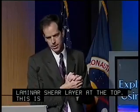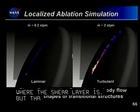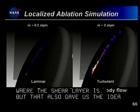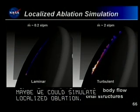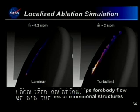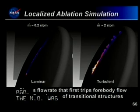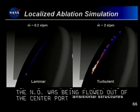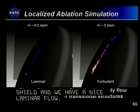Next. But that also gave us the idea that maybe we could simulate localized ablation, where if there was a certain spot on the model getting an excessive amount of heat transfer, it might act as a localized ablation source. So we did the following experiment, just a couple weeks ago. The NO is being flowed out of the center port of the heat shield. At low flow rate, we have a nice laminar flow. At high flow rate, we can force the flow to become turbulent, and we could actually measure the critical flow rate that would cause the flow to become turbulent. Next chart.